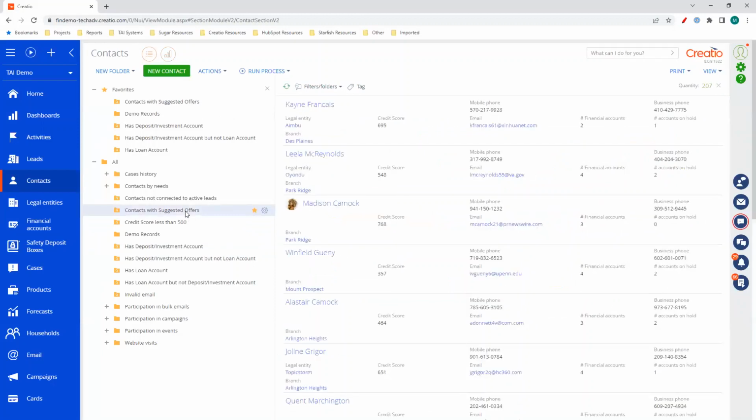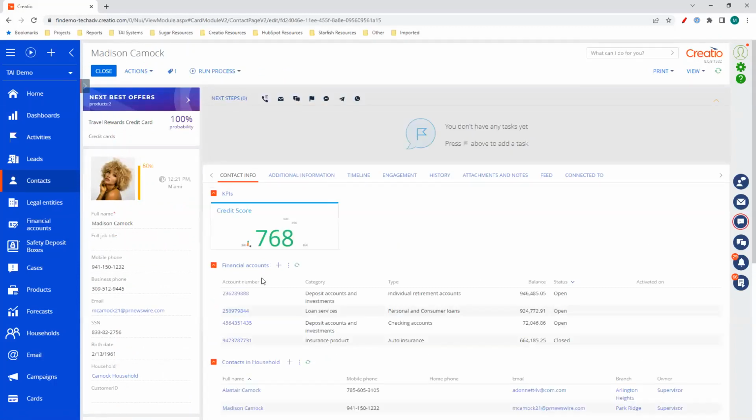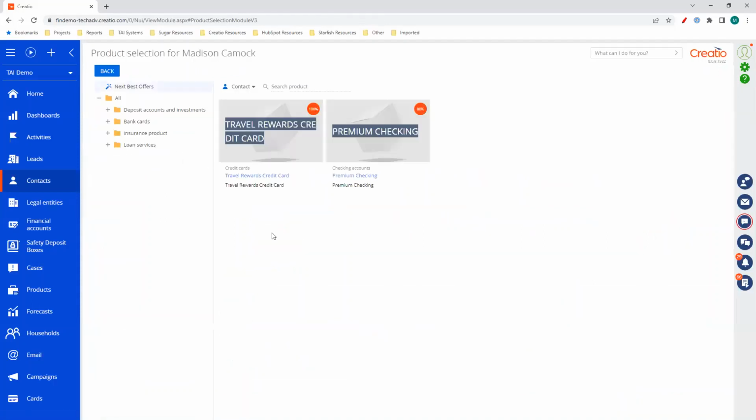So the other thing I wanted to show you in this area is the next best offer function. This is a tool that's built into Creatio where I can get on-screen alerts when I'm talking to a particular customer. Maybe Madison's talking to me in the branch, or maybe she's called into the call center. And this is prompting me to think about, as part of that conversation, what other products and services would make sense for Madison. Maybe I can mention, oh, by the way, did you know we offer a certain product or service? These recommendations can be entirely AI driven.